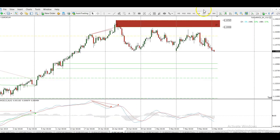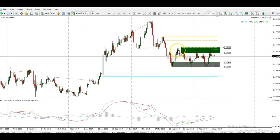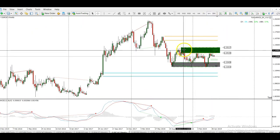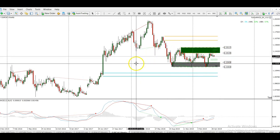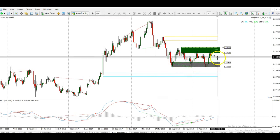Euro Swiss franc, okay, so as I said last week, I'm liking it to drop because this zone here was holding up for this weekly kind of range here, and it's starting to play out again. So expect this to move lower down towards 113, a nice daily area here at 113. That's based on this kind of range there, between the green box and the grey zone. So expect this to drop lower, 113 or lower.